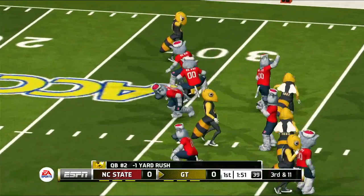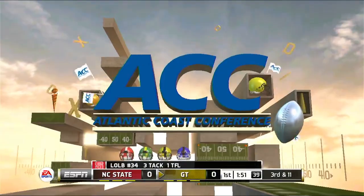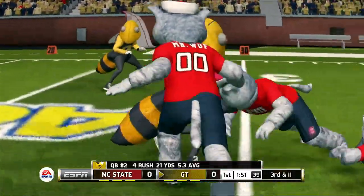And he hits him hard at the 30-yard line. Pretty good defense there on the option. They'll stop him for a loss of one. That makes it third and 11.